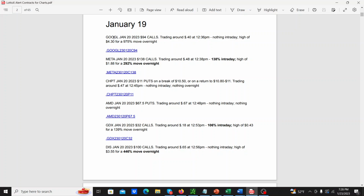But if you look at these Google contracts, and I did in the previous video, they did actually go up intraday, just not more than 75%. But look what happened overnight. They went up 975% overnight, so that's documented. These ones did go up 138% intraday, and you can go and check out each contract to see how it moved. I've been getting some questions about how to play these.